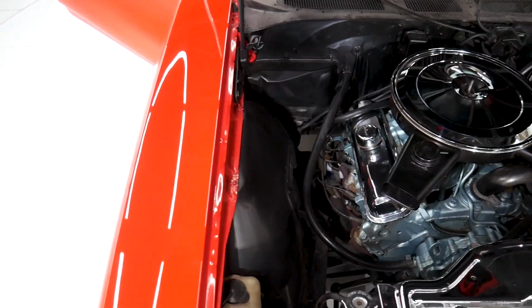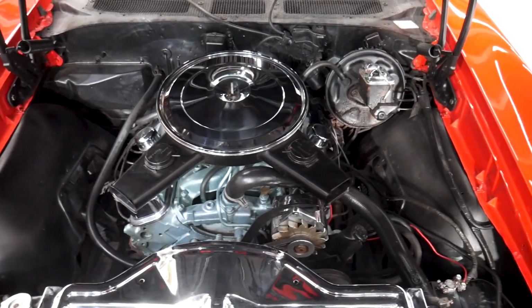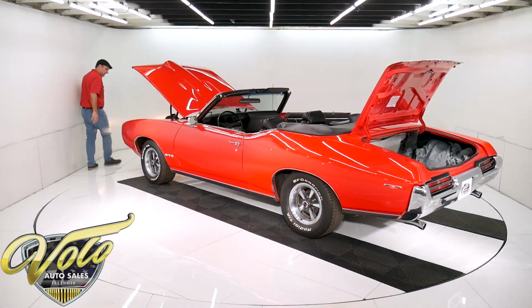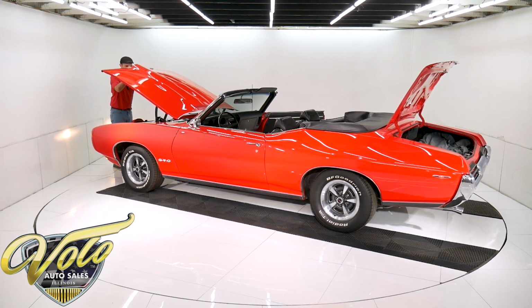That's got just the right sound. That sounds like a GTO, idling beautifully. I just turned on the headlights and it looks like they open. I see light shining on the wall. And yes, they did open properly.